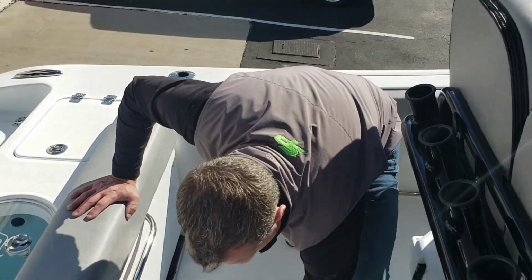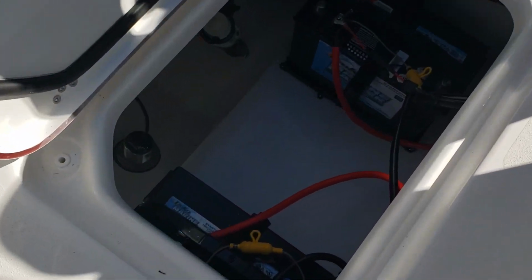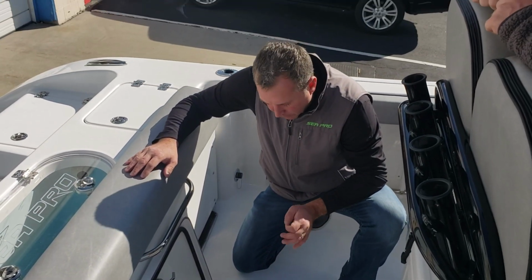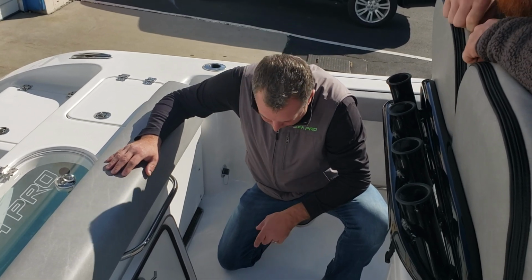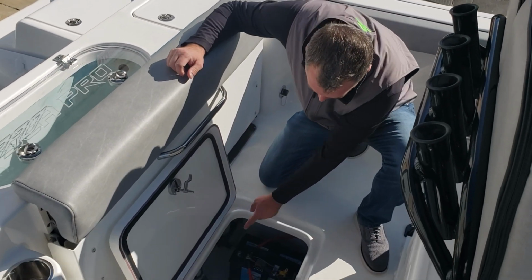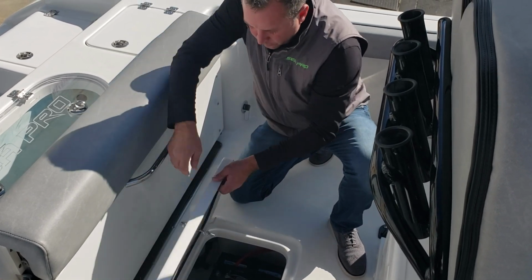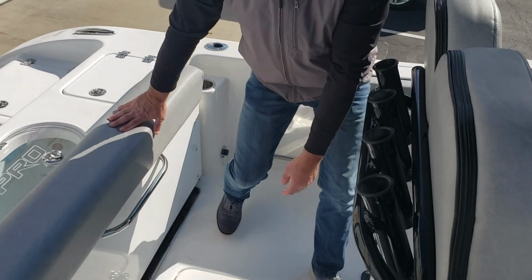Another thing we do that's pretty unique is we have a fully finished lazarette here in the floor, which is unique to all of our boats, excluding the 172. You have access to all of your critical components, including the dual battery system that comes standard on all of our boats. This boat is standard with a through-hole transducer. You have access to your raw water washdown and your live well pump. We keep the batteries below deck to keep the center of gravity down and also to provide more storage in the center console.